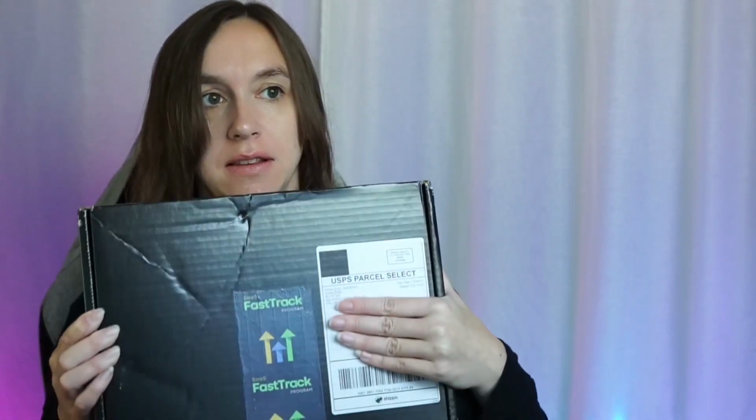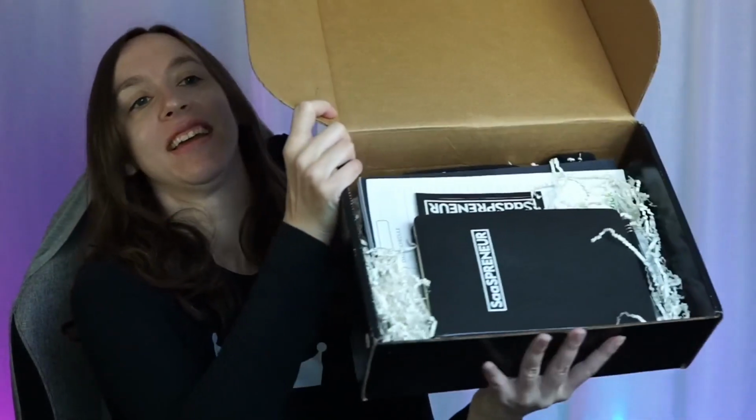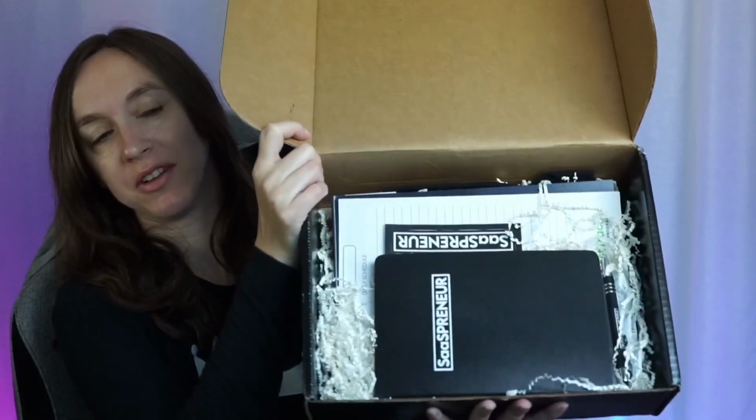Now I'm going to open the swag box. So this is the swag box, and I just got it today, so I'm super excited to open it and see what's in it. Show you guys what's inside. Oh my god, this is so cool. Look at this. I need one of those top-down cameras, don't I?